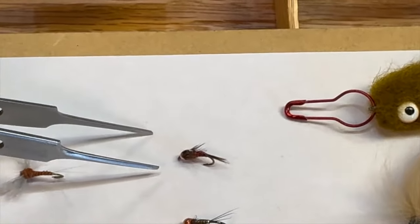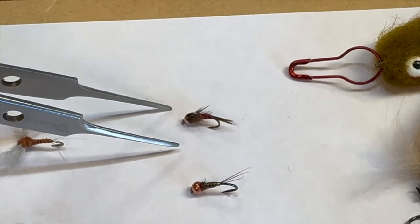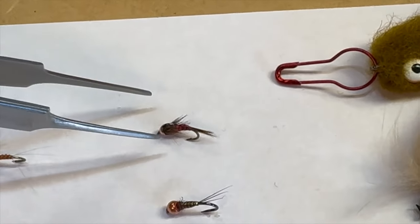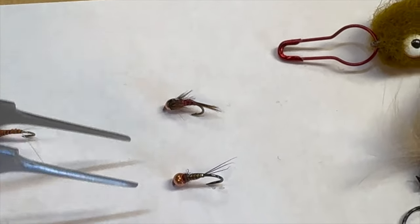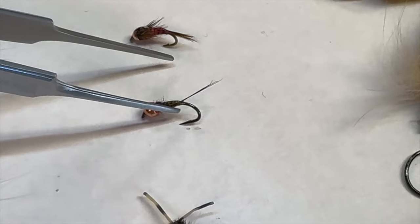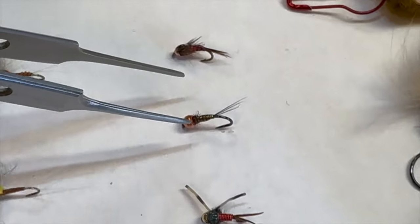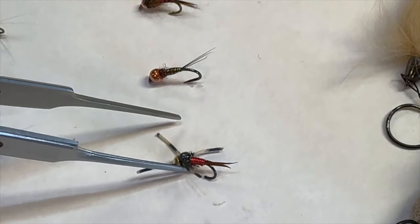Moving into our attractor nymphs and dropper nymphs, whether you run them under a dry or double nymphing, this is a Two-Bit Hooker here in red. We've got a Fullback Napoleon in brown. These are both going to be red quill imitations here. More of a red quill attractor, the Rubber Leg Red Copper John.